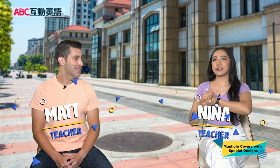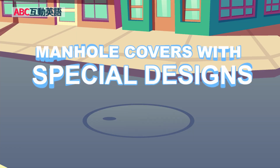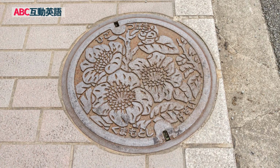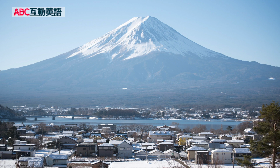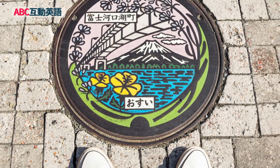And today we're covering part two of manhole covers with special designs. And before, in part one, we mentioned how in Japan, many people visit the country every year, right? But nowadays, people are also visiting to see special manhole covers because they have designs on them, right? And many actually can be found in Fuji City where you can see Mount Fuji. That's right, they actually have the mountain on the manhole cover. So yeah. Both look up and down to see it.